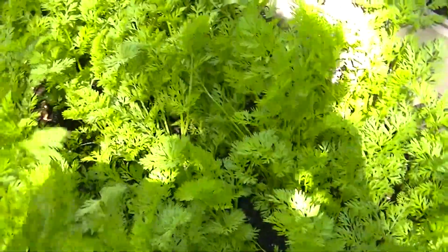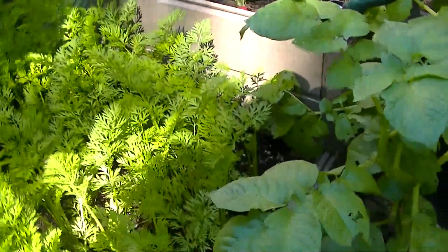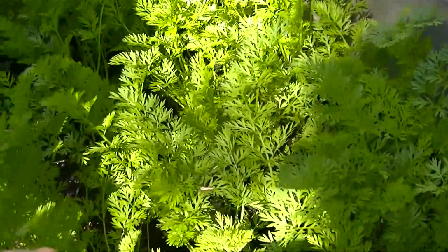You gotta make sure you keep them moist, don't let them dry up on you. We've been getting 80-degree days lately, so I've been keeping them wet, watering them at least once a day, you know, in the morning.